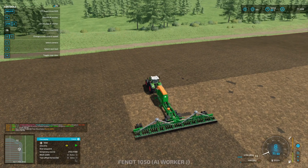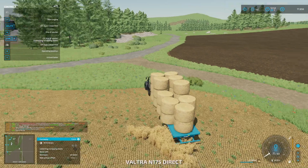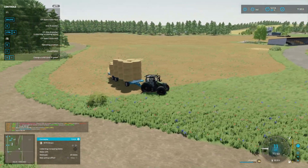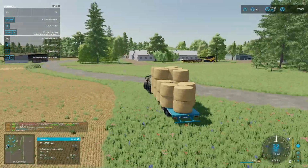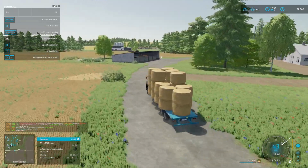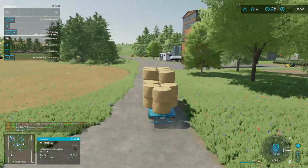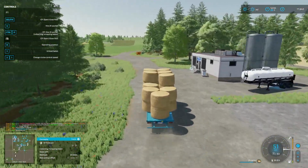Do I have a free tractor somewhere? Maybe I need more than one tractor. Okay, this guy's done. Let's get this into the shed. The bale shed. Start our cultivator. I feel like I have my hands full right now.